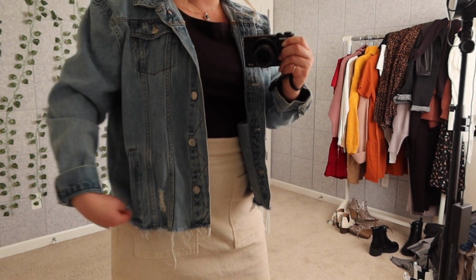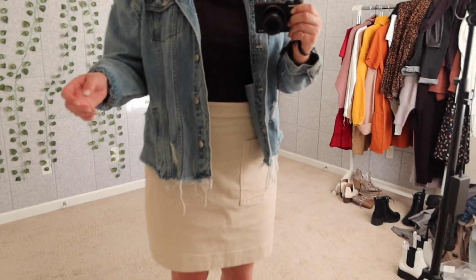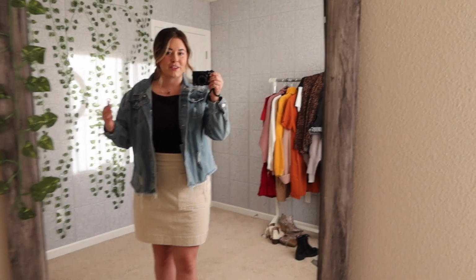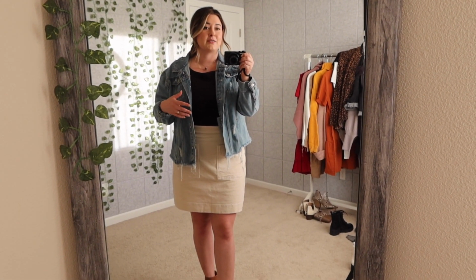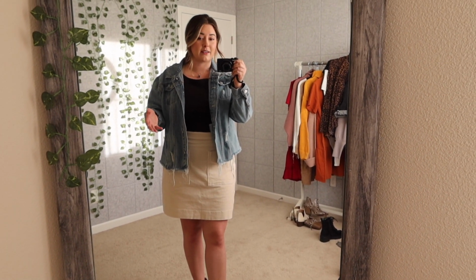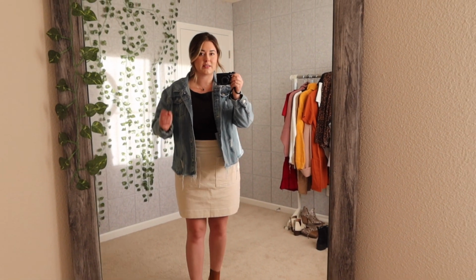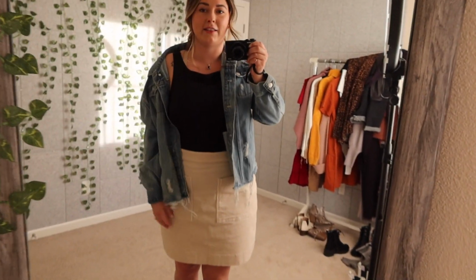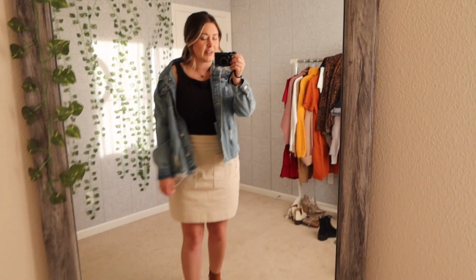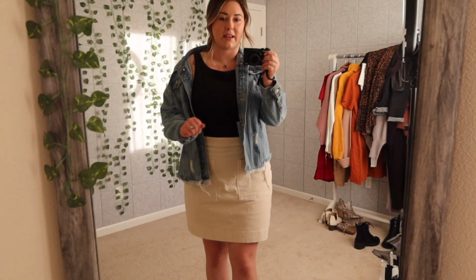But I cut the bottom off and I made it distressed because I was determined to find an oversized distressed jacket. But every jacket that I tried finding was extremely overpriced on other store websites. So I made my own, and I absolutely love it. I love how large it is. You can wear it off the shoulder. It's so cute. I am obsessed.